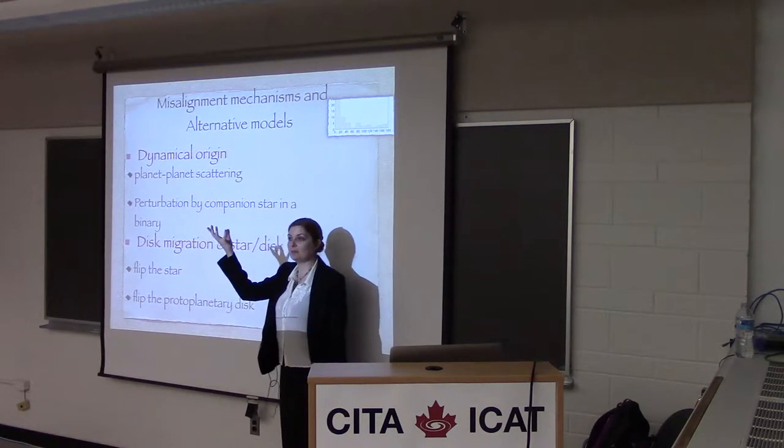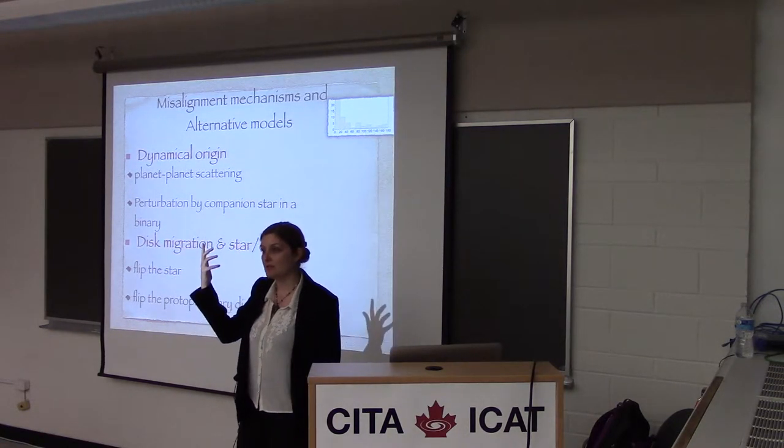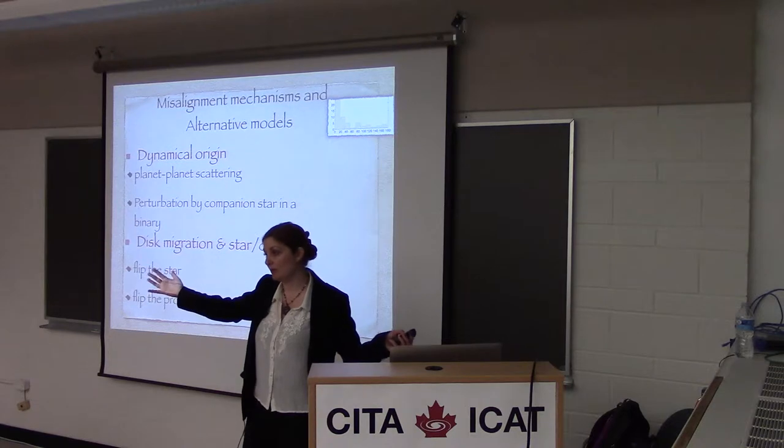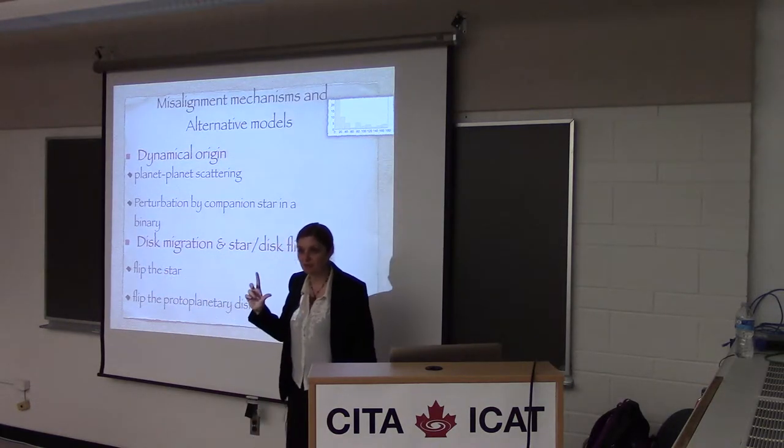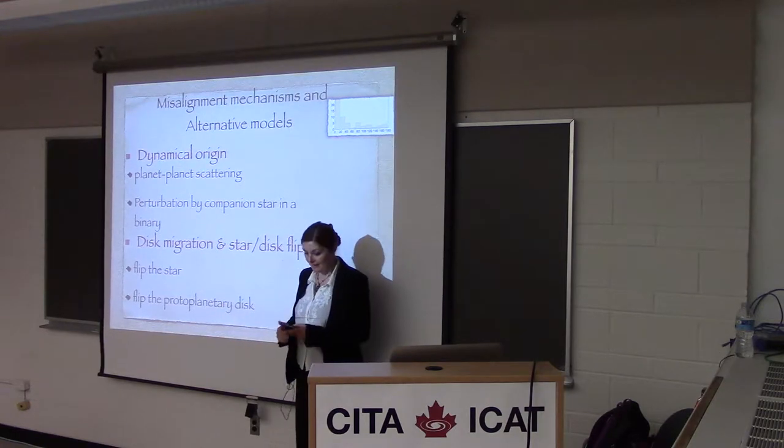Or I can flip the star. If you think about it, the angular momentum associated with the star is much smaller than the orbital angular momentum, so maybe it's easier to flip the star. Or flipping the disk like an omelet.